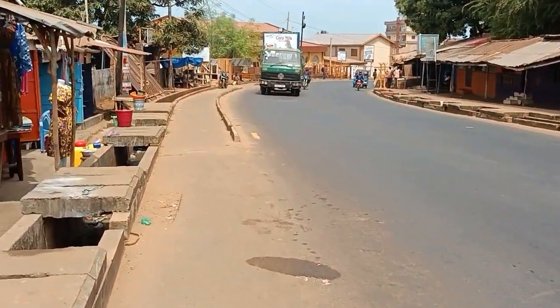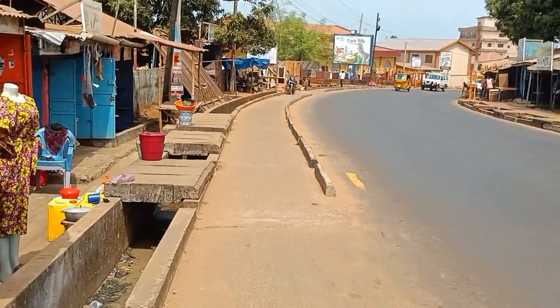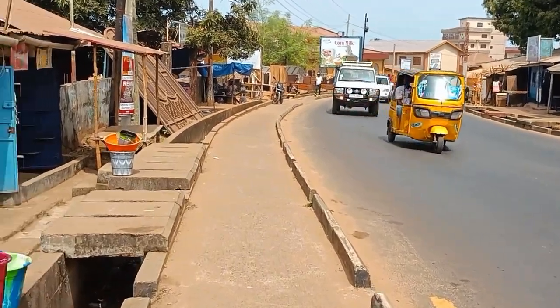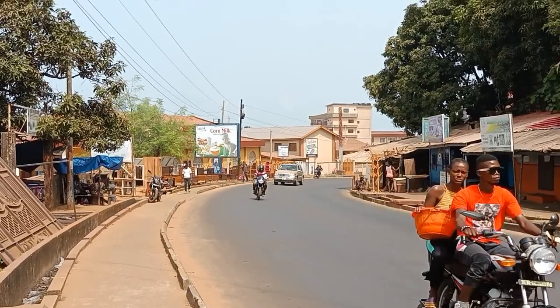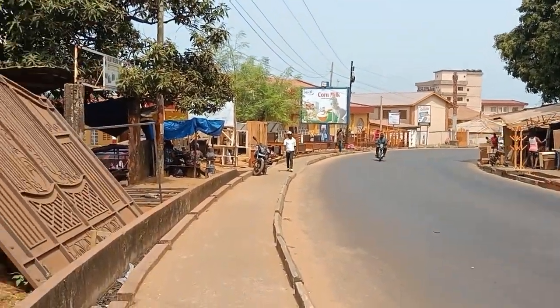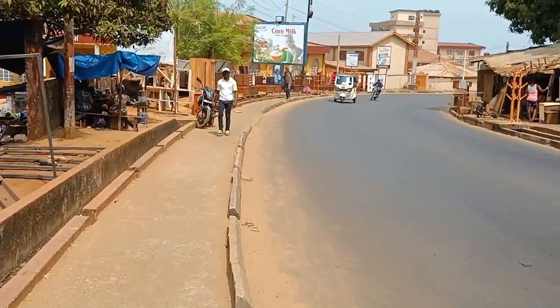Because of copyright, I have to pause the video because there were several music playing. But these are bush sticks. In French, I want to call them French sticks. You want to make your boundary wall, so they have so many uses in Freetown.